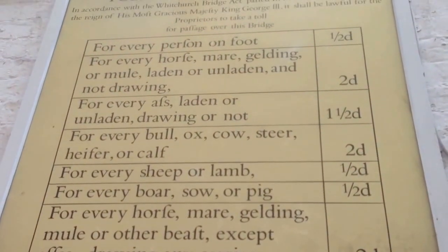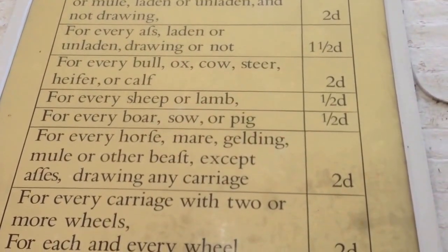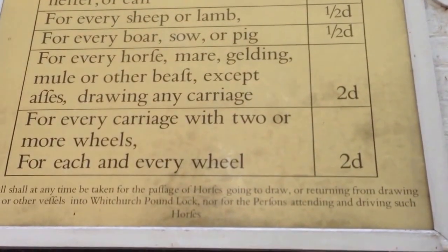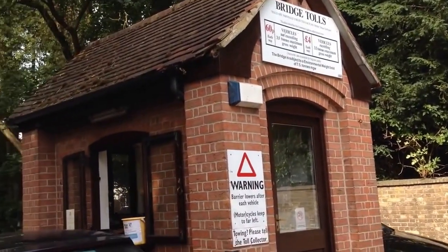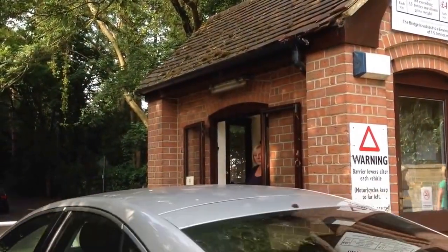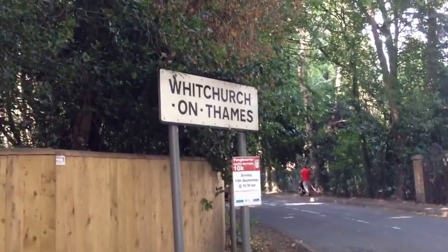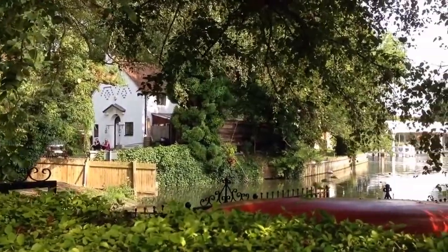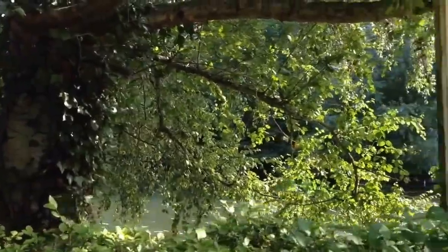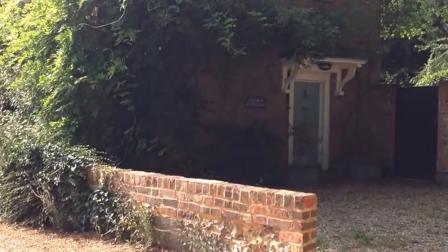Looks like I've got to pay a halfpenny to go across on foot. And every fourth is 2p. Towards the toll house, across the river to Whitchurch Bridge. And along this path, which should lead to the church.